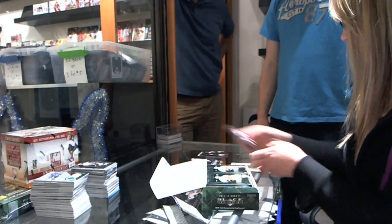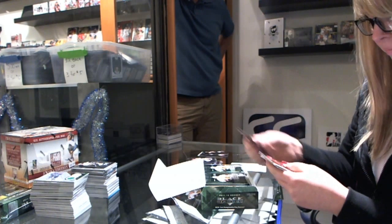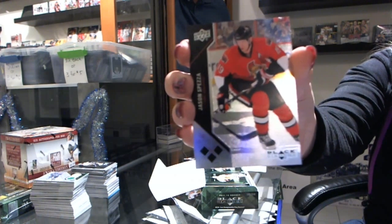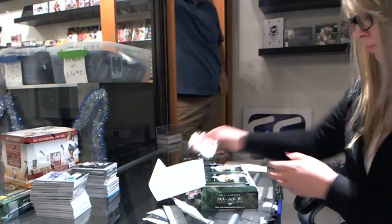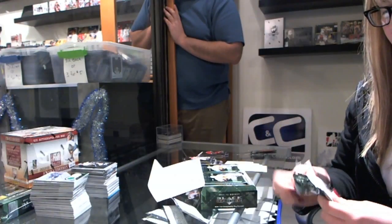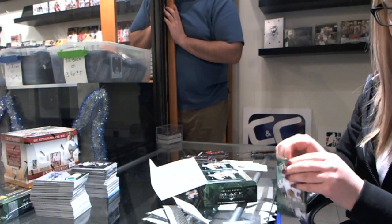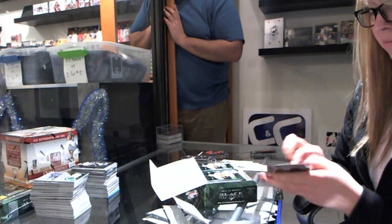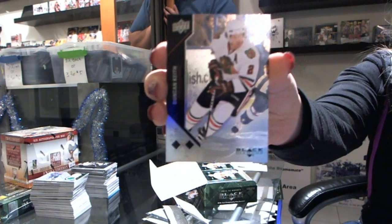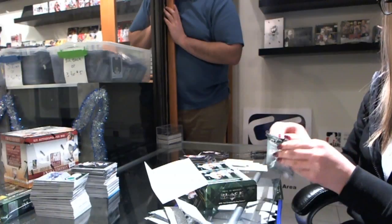It's base. And we have a triple diamond for the Ottawa Senators of Jason Spezza. A couple of the packs have like 3 base cards and no decoy. Yeah, no, it's weird. We have a double diamond for the Chicago Blackhawks of Duncan Keith. It's a good name. Duncan Keith would be harder than double.